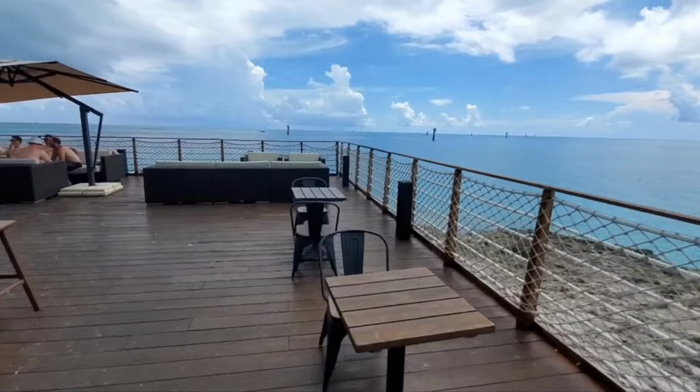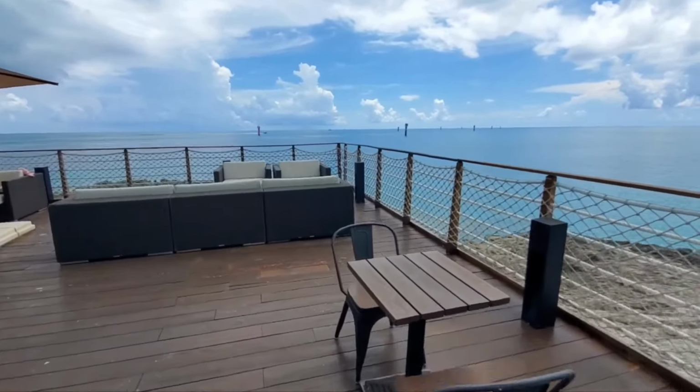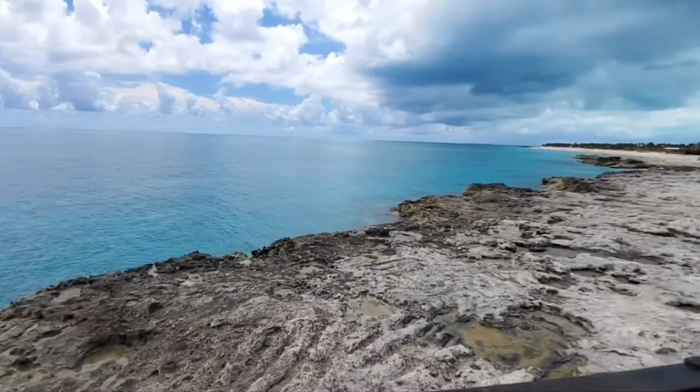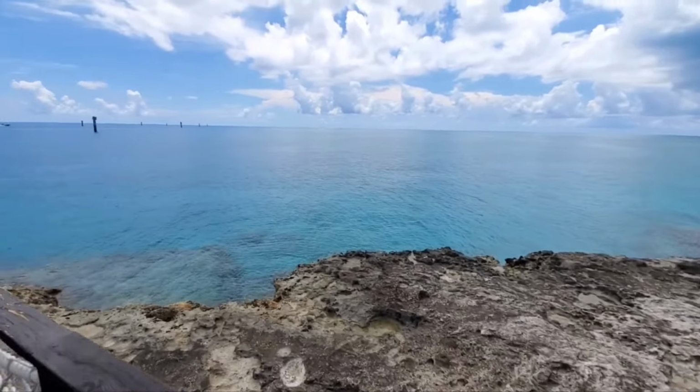Paradise. Simply paradise. So they have a nice lighthouse out here, and they have bars. They have a bar out here at the lighthouse as well, and great views. So you can walk over here. They have nice chairs over here, and you can also just look out at the beautiful water from the lighthouse.